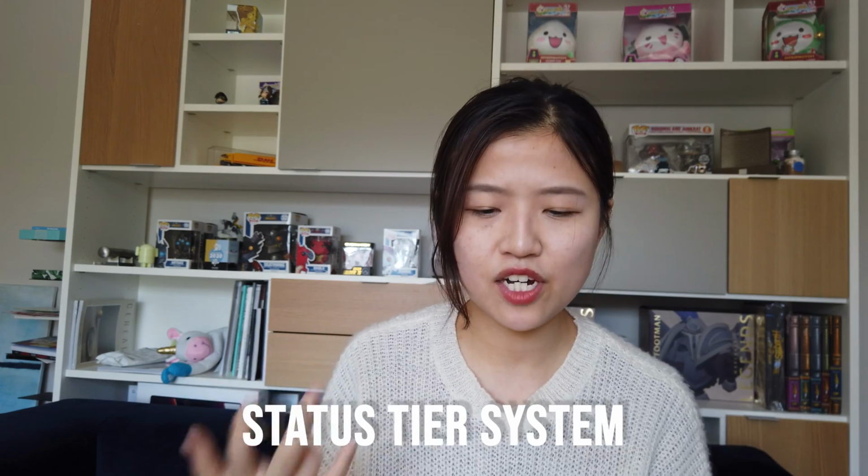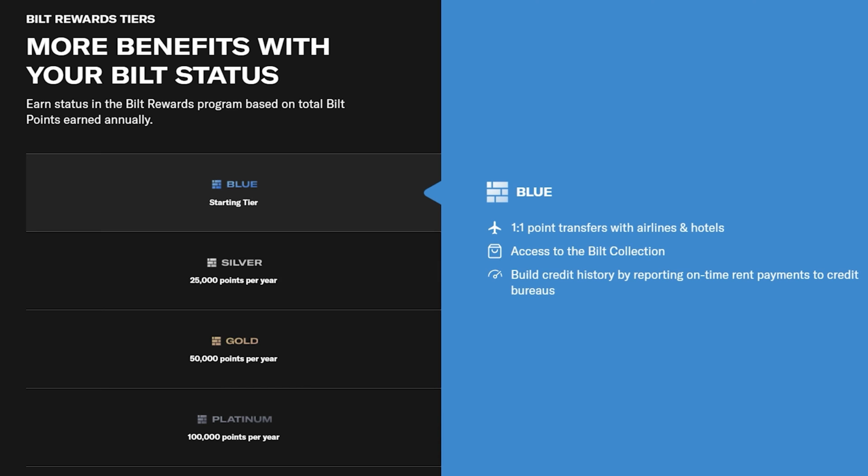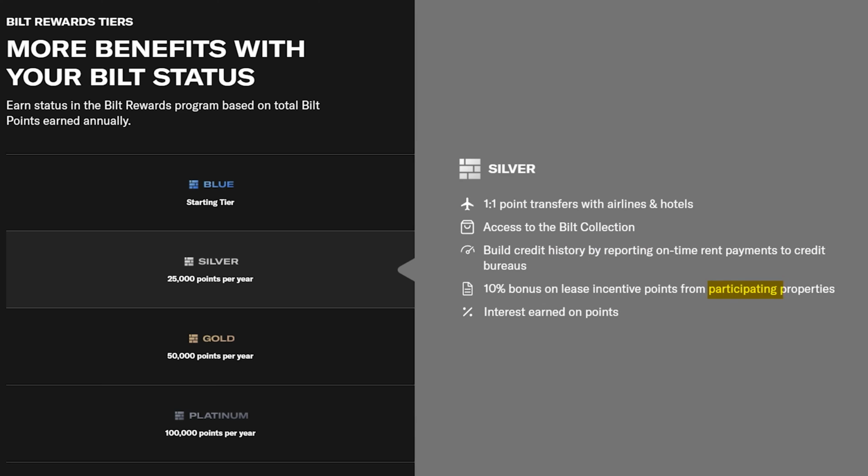And then the second catch is that Bilt also has this status tier system, which in my opinion is a little confusing. It has 4 tiers: blue, silver, gold, and platinum. By default, you will be at the blue tier. As you move up the tier system, you get extra bonuses of 10, 25, or 50 percent on these incentive points from participating properties. But Bilt didn't list who these participating properties are. I'm not really sure how this incentive program works.